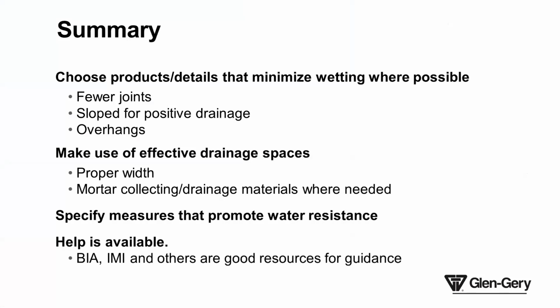So, quick summary here. Choose products and details that minimize wetting where possible. That's the first thing that we can do, is try to minimize wetting. Keep the water on the outside by using materials or designing so that we have fewer joints, which provide an opportunity for water to get in. Sloping for positive drainage.